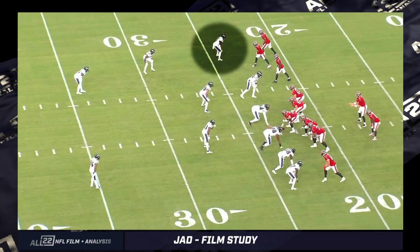This is going to be a film study look at JAD, Jalyn Armour-Davis, and how he played in the Ravens' Week 3 preseason loss to the Tampa Bay Bucs. Also a little bit of commentary.